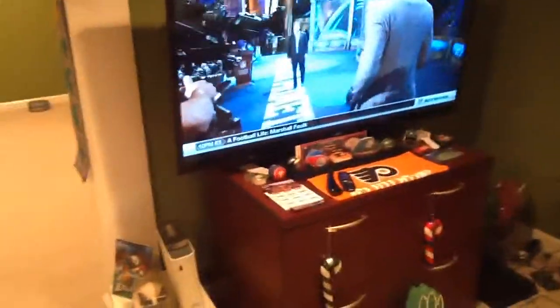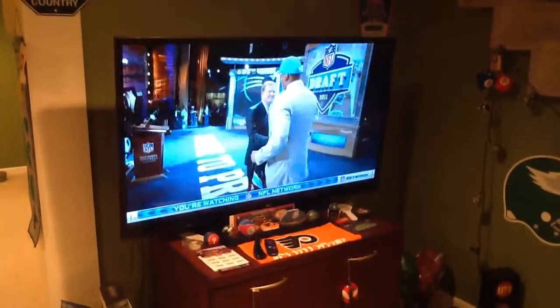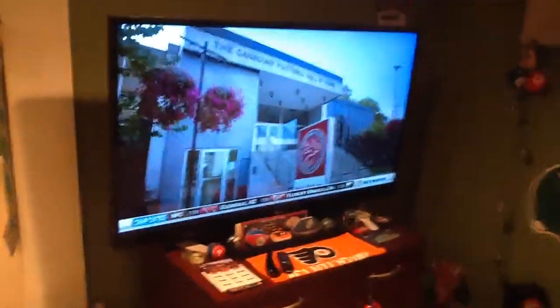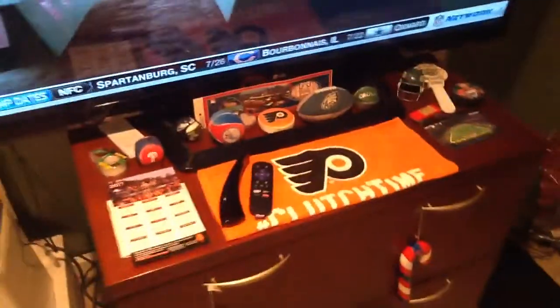I got the Roku stick too, and I love that because I do all my streaming on there. I can do Netflix and Amazon Prime. I can watch YouTube on there, all sorts of stuff. Really cool. If you don't already have it, I definitely recommend it. It's an awesome, awesome device. You can do all sorts of stuff streaming, and there's a little remote for it. It's really a go-to for me.